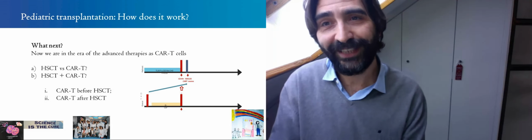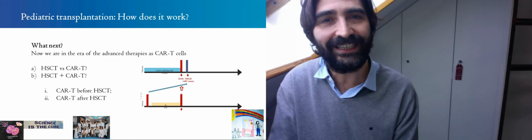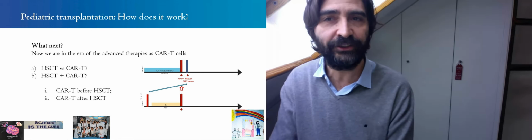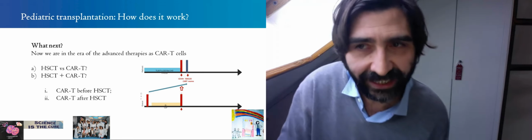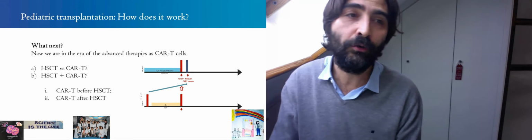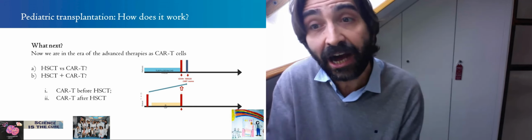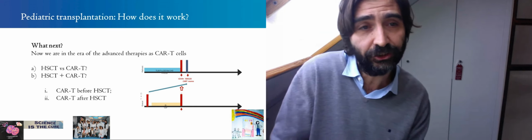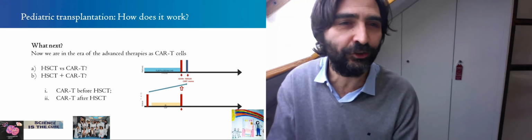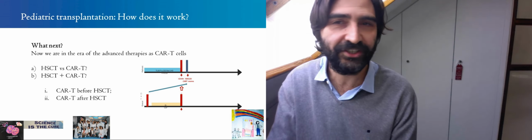Of course, now we are in the century of advanced cell therapy, the CAR T cell. So what is going to happen in our field with transplantation and CAR T cells? Can CAR T cells mitigate or eliminate transplantation, or do we have to combine transplantation with CAR T cells, and how? CAR T cell before transplantation, or CAR T cell after transplantation? Well, these are still open questions we would like to address in the upcoming years.